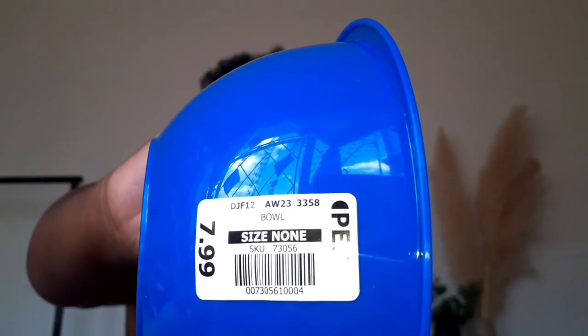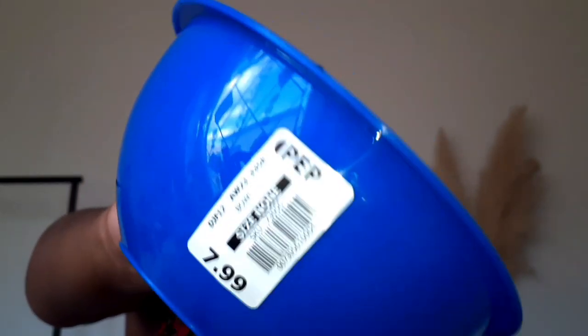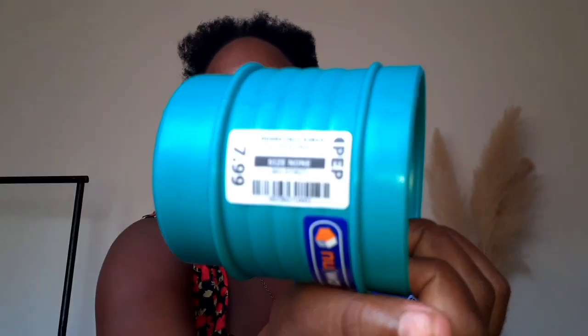His second item is this bowl that I got, like a cereal bowl. This was R7.99 as well. It's in the color blue, as you guys can see. It just says here it is a bowl. The size is not here, so they did say size none. It doesn't have a size, so I can't really tell you guys how big it is, but it is big enough for a child. It is a nice little bowl. Let me see if the cup has sizes. It also says none, as you guys can see over here.